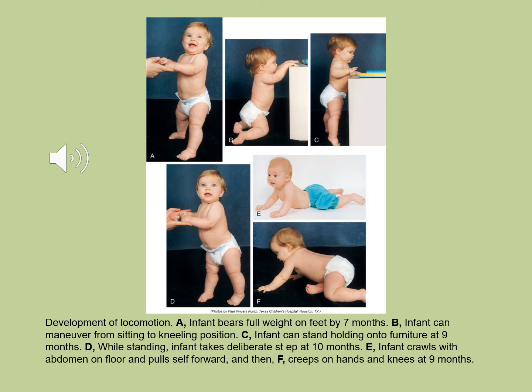We have what's called locomotion, and locomotion again follows that cephalocaudal direction of development. So, head to tail direction of development. They start creeping or crawling with their abdomen up off the floor. So, usually up on all fours by age 9 months. They can start crawling usually around 6 months of age, but that is typically more like an army crawl, or they're kind of scooting themselves along the floor. So the one I want you to know, they creep or crawl with the abdomen off the floor at 9 months of age. That's when they're up on all fours.